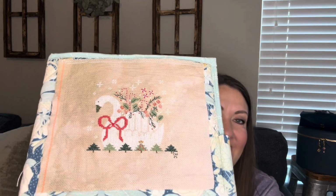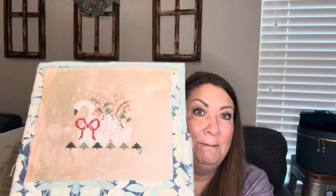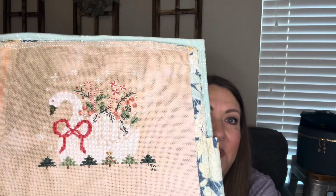Okay, and then next, this is Brenda Gervais and it's called Christmas Swan. This is the first of the Swan series that I did, but I would like to do the others. There's a summer one and an autumn one, so I would like to do those as well. But here is my finish of Christmas Swan. And I did this on a 20 count Fiber on a Whim in the color Hazelwood. So cute.